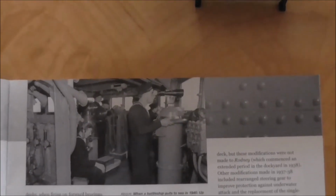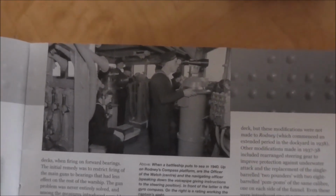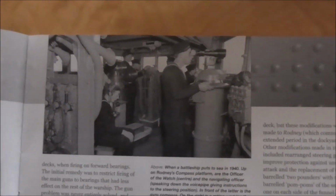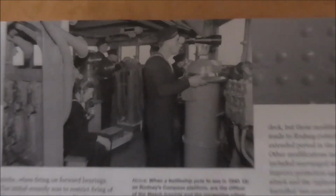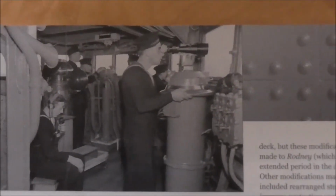And so what happened was that obviously the first action she saw was when she tried to shoot down planes, but she failed. Because the AA guns weren't really that good. She only had around 8 pom-pom guns. And she was really underpowered when it came to AA. Anyway, so here is her compass platform.